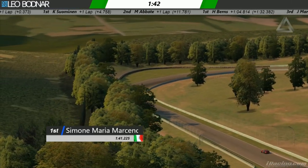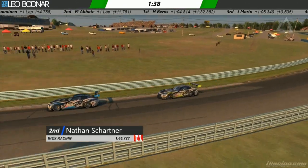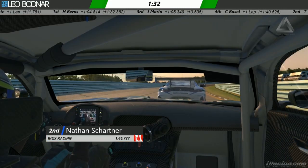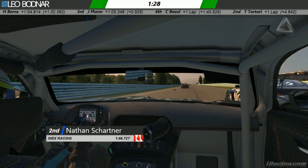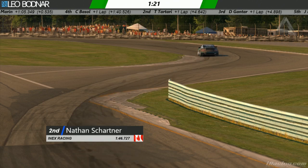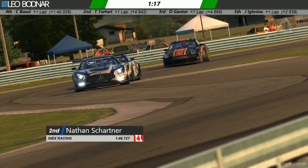Marcheno then, he's led most of it, really, hasn't he? Surely, Schartner, look, he's a tenth of a second back, going up through the S's. Going to be a repeat. He's going to try and go for the inside. There's slow traffic ahead. Oh, and he has to get out of it. He'll be so annoyed. Down the inside, both of them just flying into the bus stop chicane.